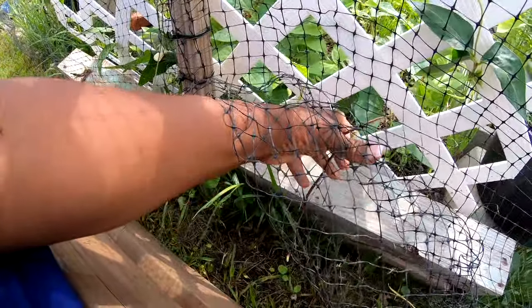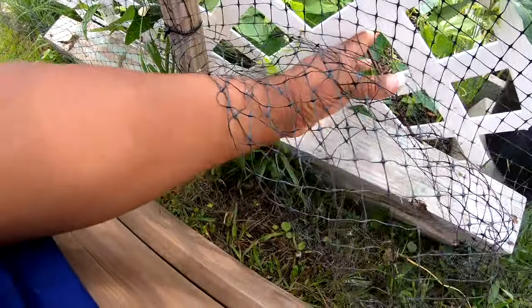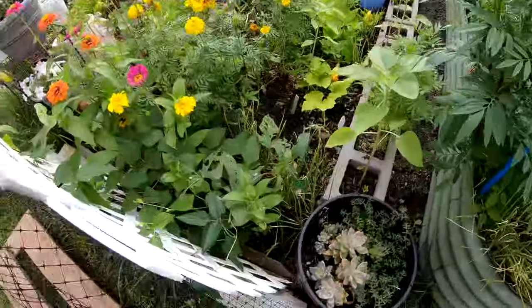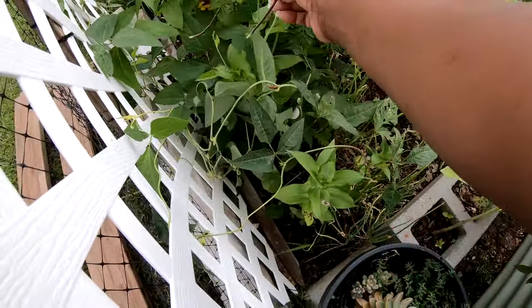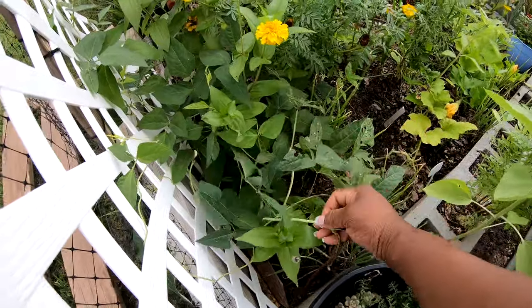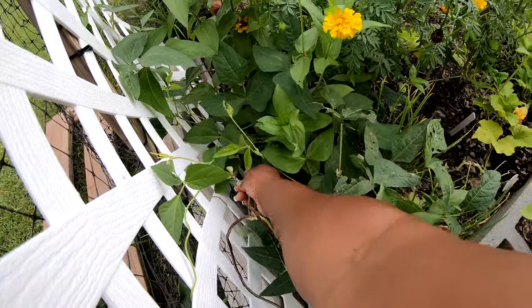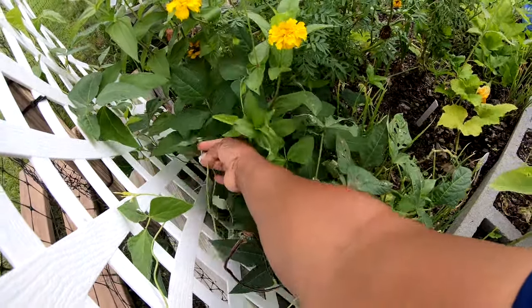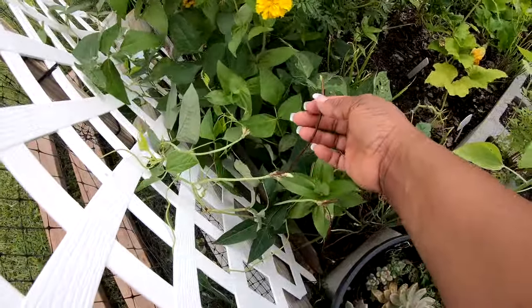It's usually in a pair of two. Get off of there, bug. But there's my noodle bean. I need to pull that one, push that back up in there. Come on up here. I don't know why you down there. Oh, it's some other ones. I didn't even see you. How are you hooked on here? Come on, come on. Yay.